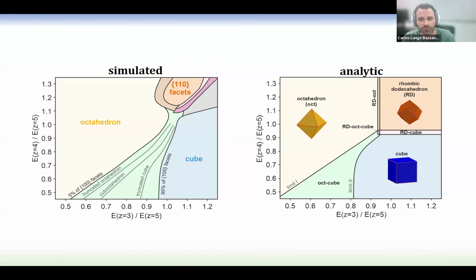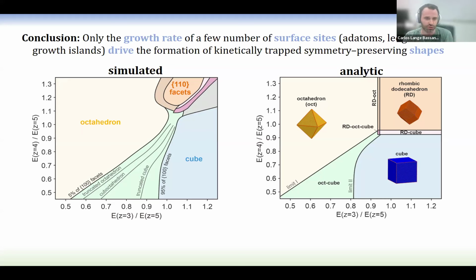Right, so this model is not perfect, but we need to understand that there's a fairly large degree of simplification. We are talking about steady state growth. We have all the simplifications of geometric constructions. We have this simplification of perfect islands. There are squares and hexagons, and we have a continuous model, but it still captures many features. And this drives us to the conclusion that it is only the growth rate of some specific surface sites that drives the formation of these shapes, right?